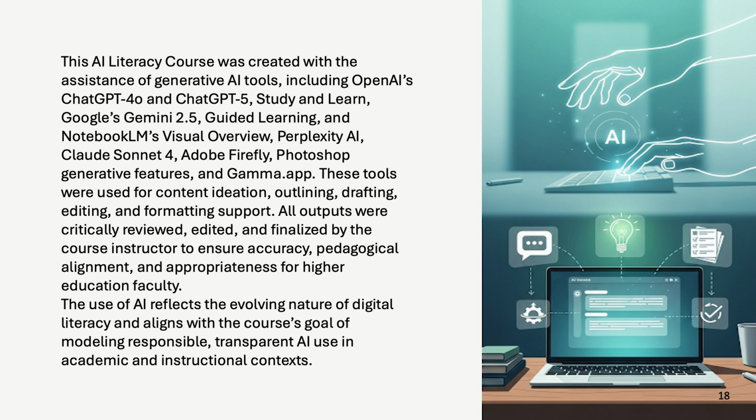These included OpenAI's ChatGPT 4.0, ChatGPT 5, along with its Study and Learn feature, Google's Gemini 2.5, Guided Learning, and NotebookLM's Visual Overview, Perplexity AI, Claude Sonnet 4, Adobe Firefly, Photoshop Generative features, and Gamma App. Everything in this course was critically reviewed, edited, and finalized by me to ensure accuracy, pedagogical alignment, appropriateness, and current information.